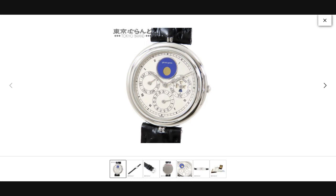This particular piece is in stainless steel, so it is, I think, a very interesting offering for that reason. Of course, mirror polished, as it behooves a dress watch of this sort.